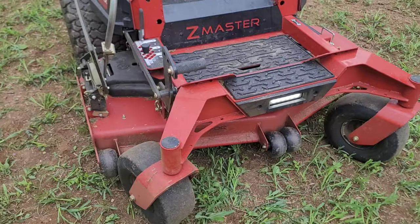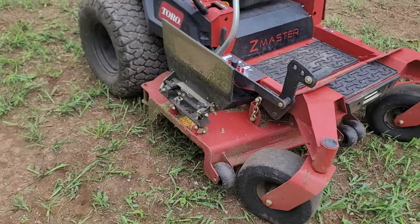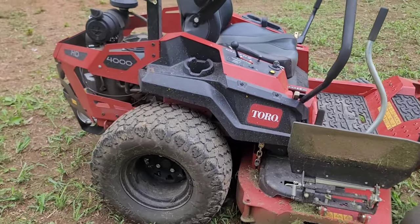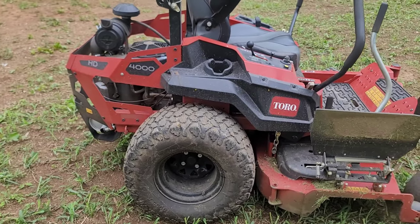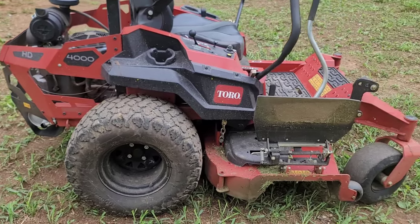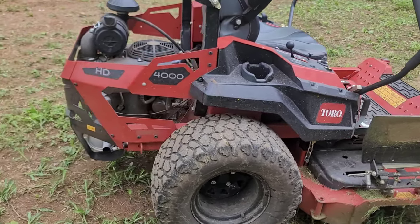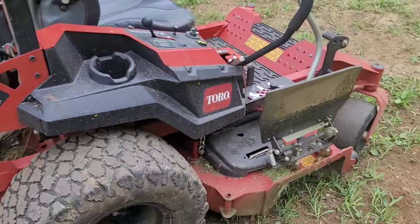So I just wanted to show you around. Yes, it's dirty, but we're cutting grass. Wanted to show you this beast. TORO ZMASTER 4000. Definitely Grass Grind approved. We love this mower. Let me turn this off for a minute.